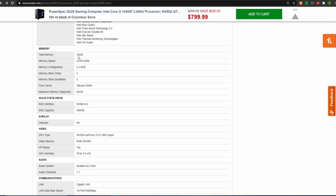And then we get 16 gigs of 2666 megahertz memory. Now this isn't as much of a big deal if you had a Ryzen chip. Especially on Intel right now, you can't go past 2933 megahertz, so having anything above 2666 doesn't make a whole lot of sense with Intel right now, because they don't really benefit from higher memory speeds. Some applications do benefit from higher memory speeds just because that's how they function, but in terms of overall processor usage, you're really not going to see a whole lot of difference.